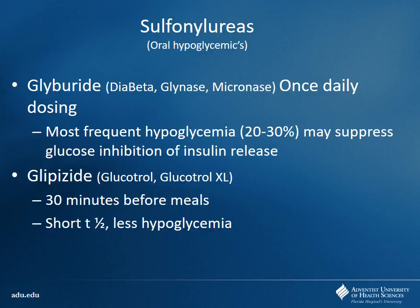Glipizide, probably the one that I see most commonly. Glucotrol XL, which is an extended release formulation, which provides once daily dosing as well. You end up seeing a shorter half-life of this one and also less hypoglycemia, which is probably why it's so popular. They do recommend taking it 30 minutes before meals because basically that's when your pancreas is going to be most active anyway, when you have carbohydrate intake. This becomes more important for our meglitinides, but you'll see that this one works a little bit better if given before meals.